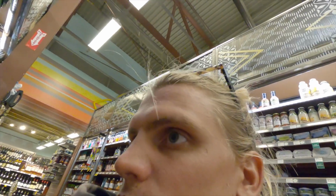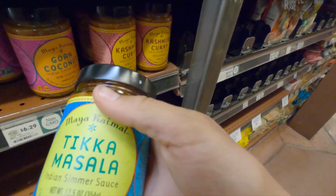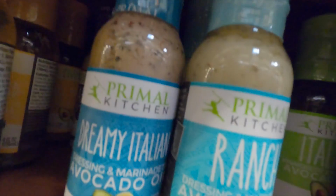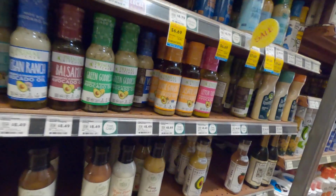These sauces, you just put them in anything and they make them taste so good. Look at the coconut and the tikka masala. Primal Kitchen. These people know how to make dressings. They're so freaking good. I'm gonna get the vegan ranch and the green gods.